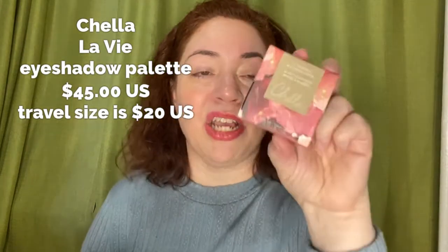Let's see what's next. The next thing I have here is from Chella. And can you believe this is an eyeshadow palette? This little baby is an eyeshadow palette. This I gotta see. 2 shimmers and 2 mattes, and the mattes happen to be the brown and the tan. And then the shimmers are across this way. So I'm just gonna, ooh, it feels so soft.